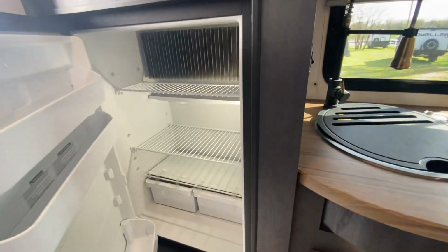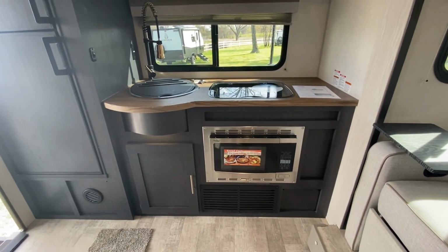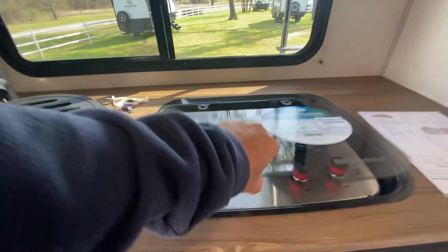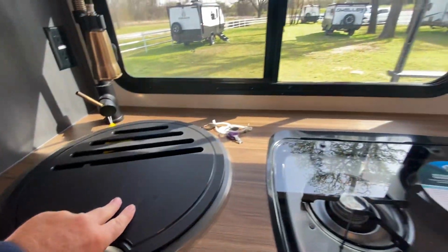So it does have a propane electric fridge. This does have a solar panel on top. Convection oven. 2-burner stovetop. Nice little view out the back window. Nice sink.